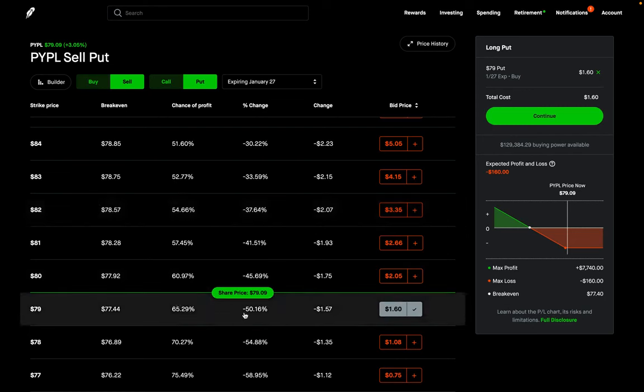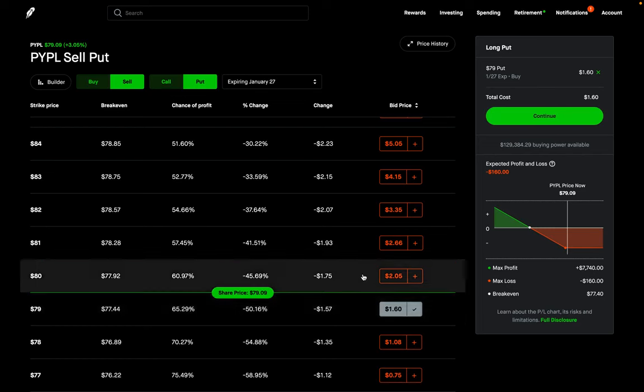So again, we're going to be buying 2 of these puts. Now, one put costs $160. So if I buy 2, that's going to cost $320. So now I want to make sure that I'm selling a put that's going to give me more than $320 in credit. So if I were to sell this put, it's not going to work because I'm only going to get $205 in credit. That's not more than $320.